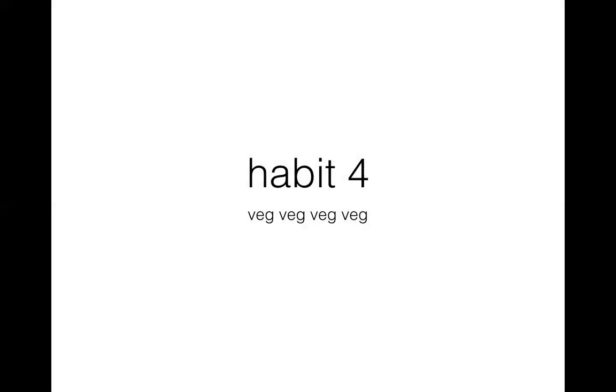Perfect. Okay. So today's habit, we're on habit number 4, which is super awesome. We're going to be working on this for the next 2 weeks, and it is vegetables, vegetables, vegetables, and fruit for some of you. But for most of us, what we're going to be really focusing on is the vegetables.